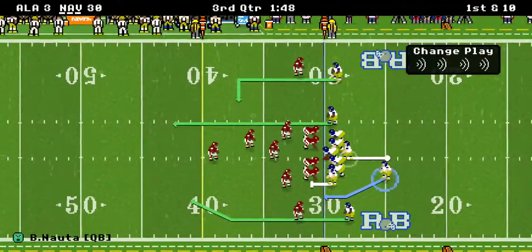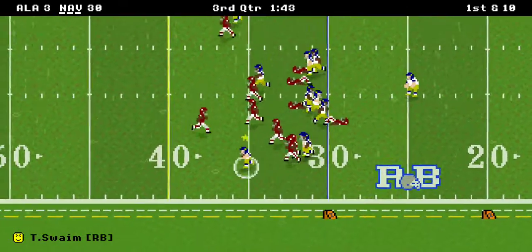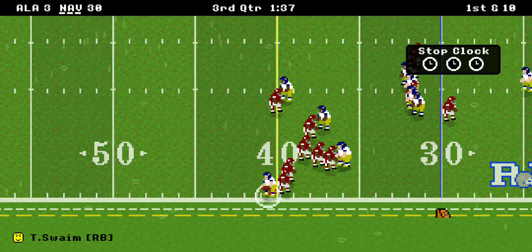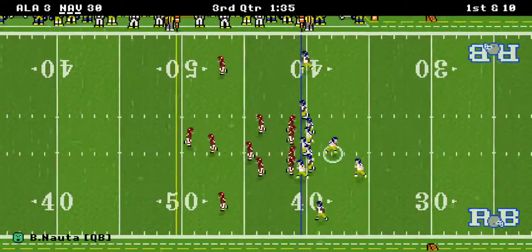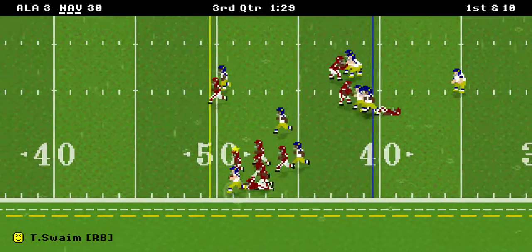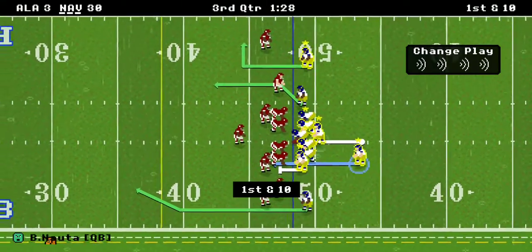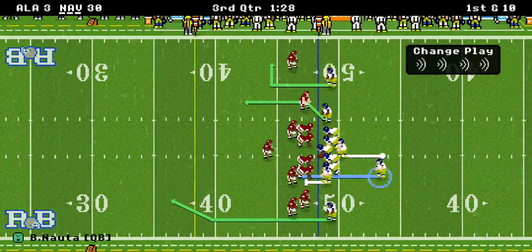First down at the 30-yard line. The handoff to Swain. He gets to the outside. Oh, and gets a first down, a 10-yard run right there. And here we go. They're still staying right here on the right side. And he's still moving. He gets out of bounds after another 11-yard run right here. And now they are in Alabama territory.